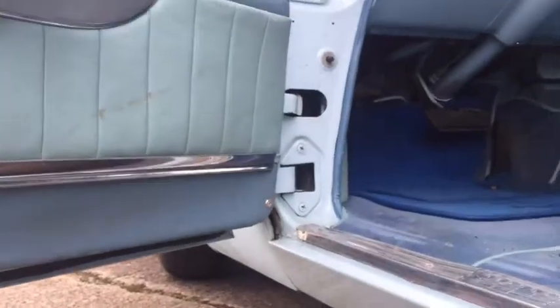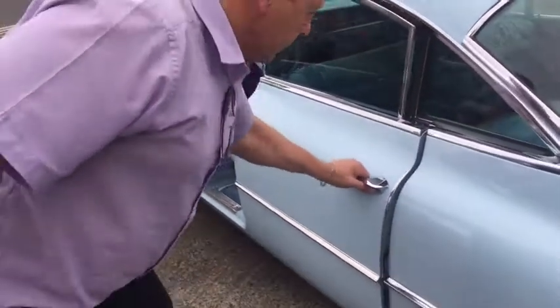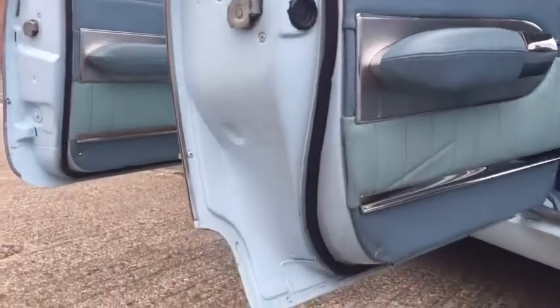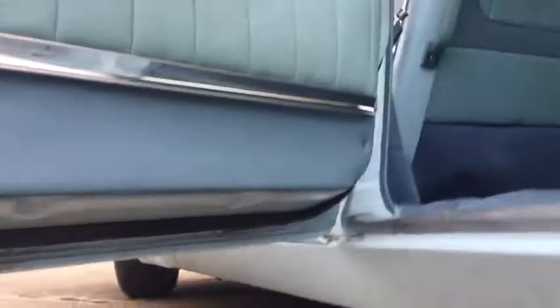Obviously, we're going to show you the underbody when we get it up on the ramp. Inside this door here. Oh, hang on a second. There we go. Again, all nice there. Back seat, since the restoration, hardly ever even been sat on. Lovely, lovely leather.